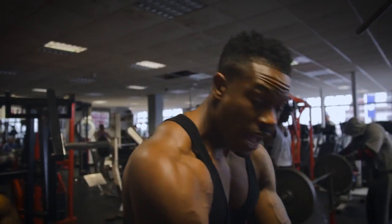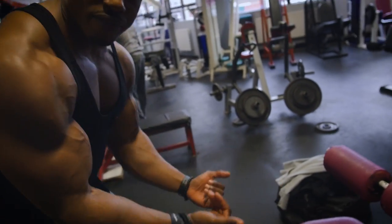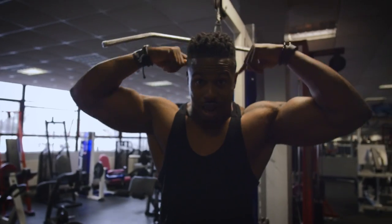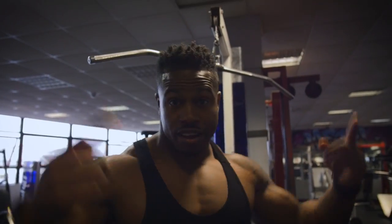I'm gonna get a bench and put it just here so I can come out a little bit further, so I get more distance between me and the bar, so the bar can go down behind my head perfectly. And then I'm gonna hit it from behind the neck.